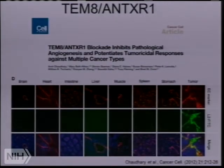But one of those genes is called TEM8, tumor endothelial marker 8. And he was able to develop a therapeutic for this particular gene. He demonstrated that it's expressed exclusively in the tumor vasculature. He analyzed the expression of TEM8 in vasculature in a panel of different normal tissues, and he could never find it there, only in the tumor vasculature.